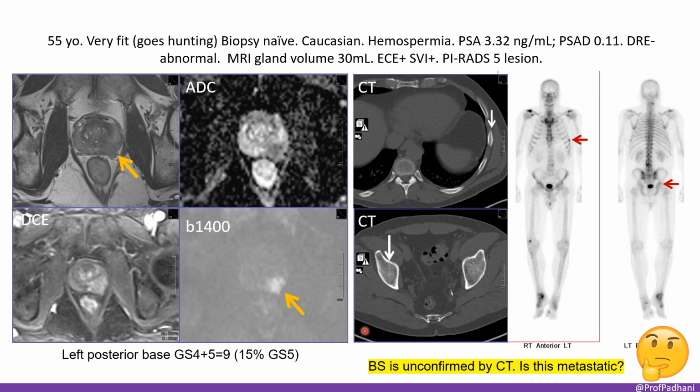Now, here is an example. This is a young man, 55 years old, very, very fit, has a normal PSA, but high-risk disease with T3A disease and a Gleason 9 tumor. We can see 2 bone scan abnormalities, both of which are negative on the CT scan. So this is unconfirmed, likely metastatic disease, but the CT scan is negative.